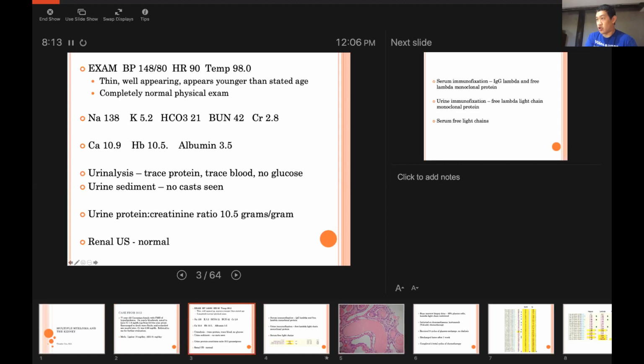Here's her urine: trace protein, trace blood, no glucose. Urine sediment, she had no casts. She had a protein to creatinine ratio of 10.5 grams per gram and a kidney ultrasound that was normal. So actually based on just this information, obviously this is a talk on myeloma in the kidney, but what are the things that are standing out in her presentation that would make you think of myeloma given the information that you have here?